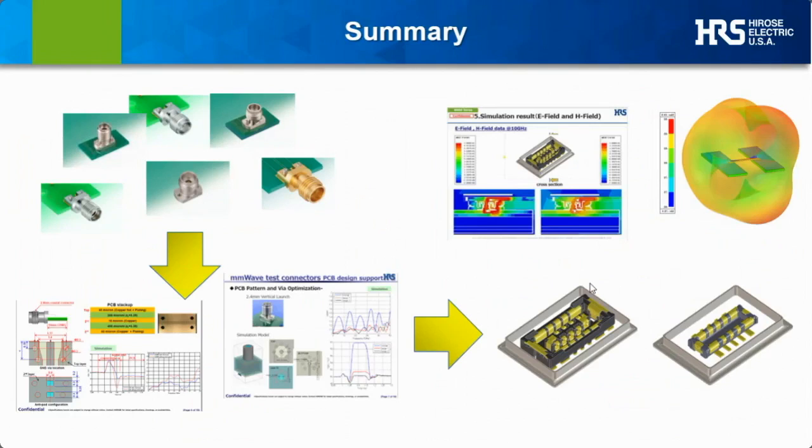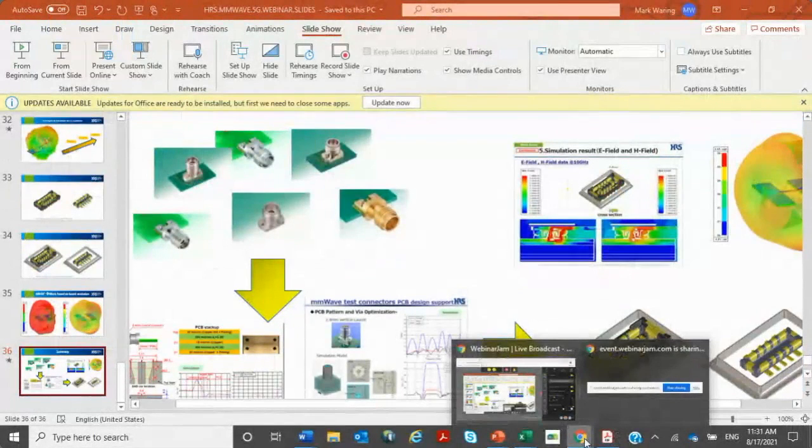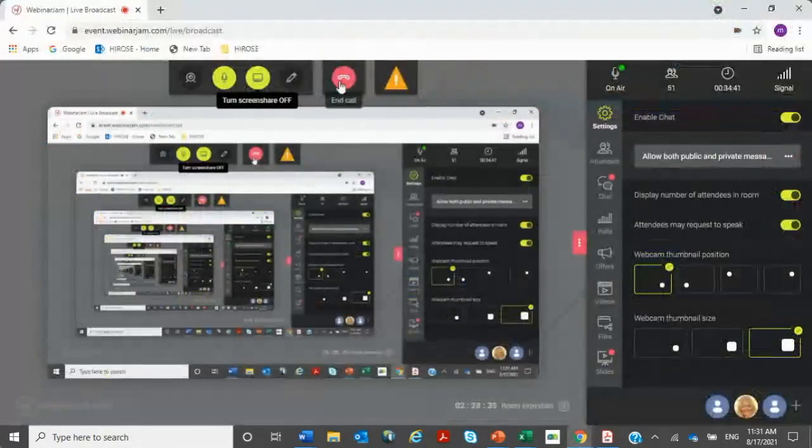And Kim, if we can get it back to the overall view. I think Mark has to stop sharing. Okay, that I can do. There you go.